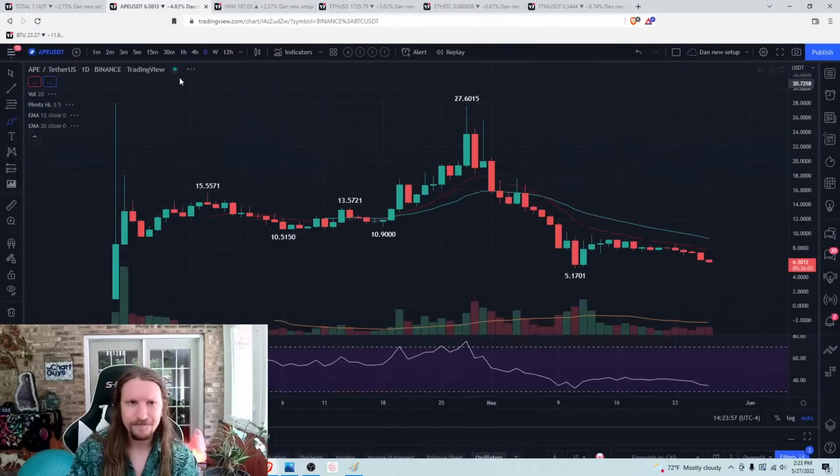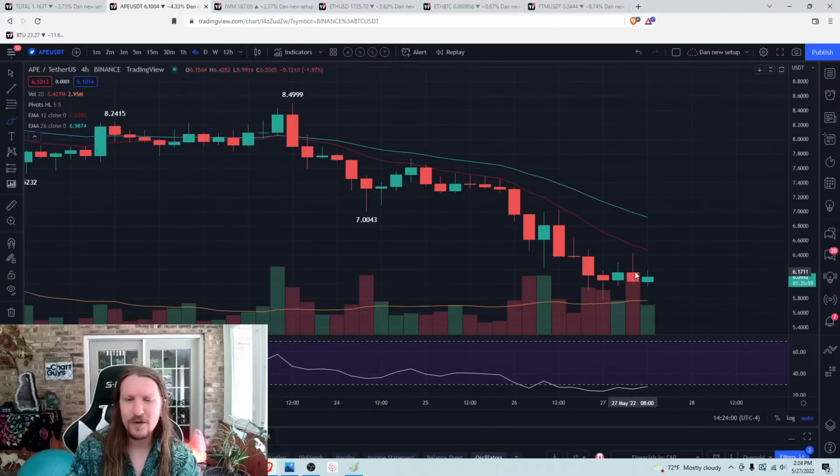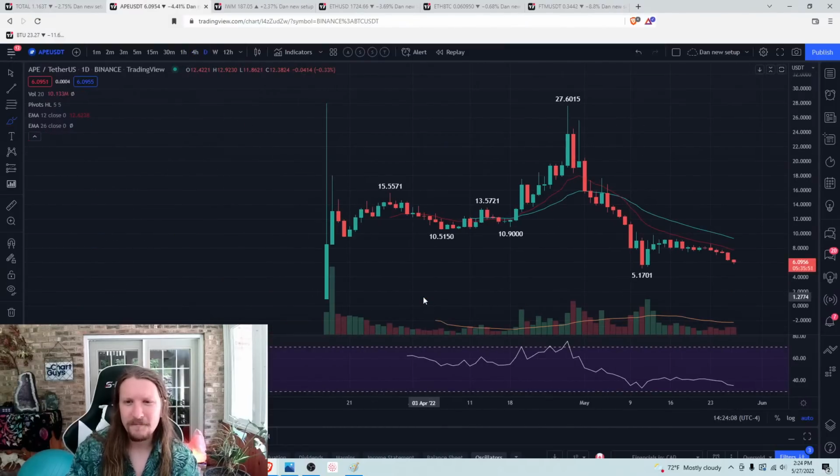Ape. So Ape, bears in full control. 4-hour lower high is 590. Nope, it's 643. And it's all about 517 support, which is approaching.